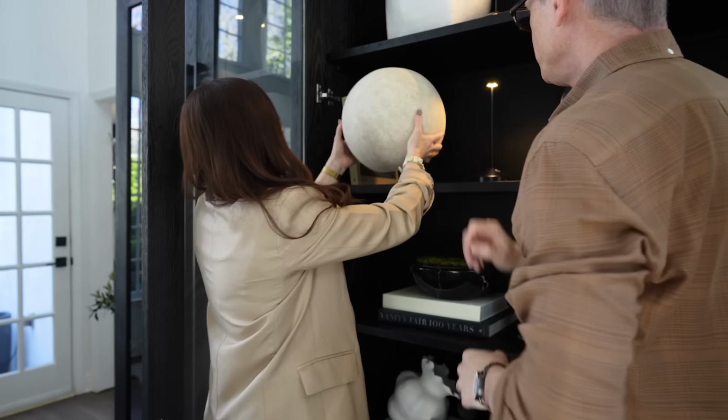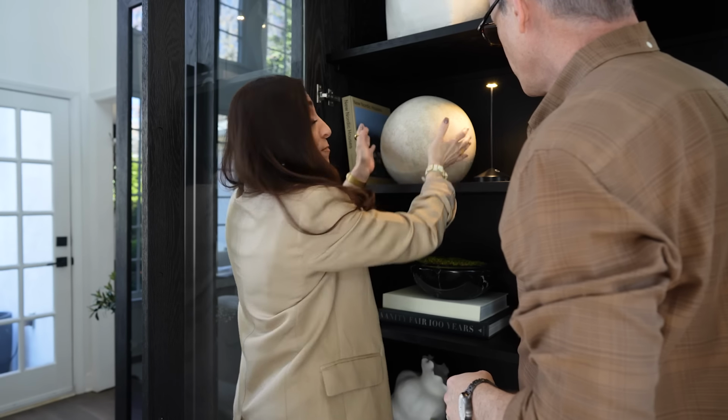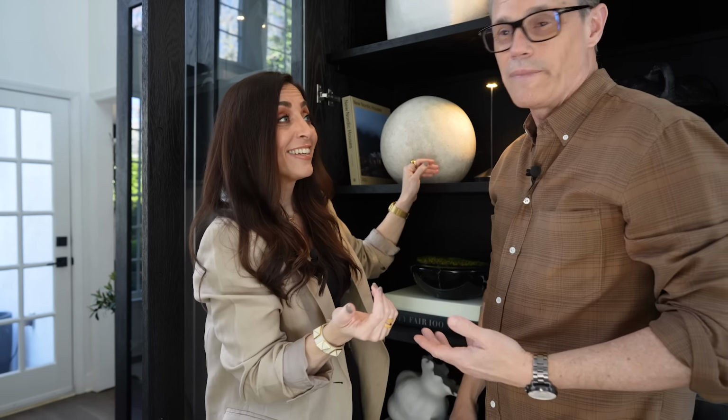I have these all over the house, and Jack always teases me that I have balls everywhere, but they're bigger than mine.